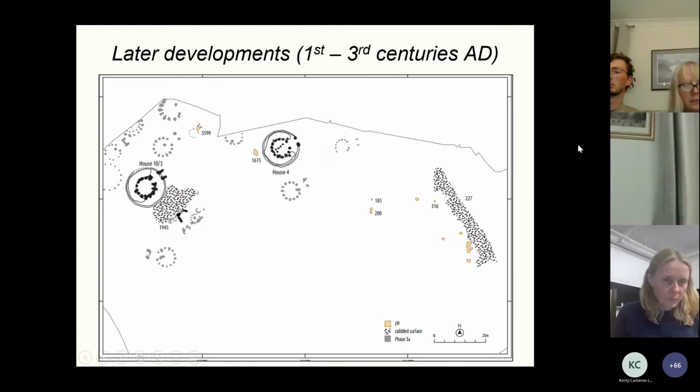So we've had a look at the Middle Iron Age craftworking site, and we've had a look at the ironworking, and we've had a look at the glass, and we've had a look at the copper alloy. So I'm now going to go on to what happens later on in the site.